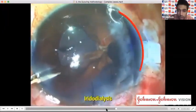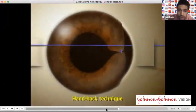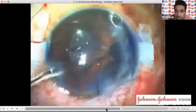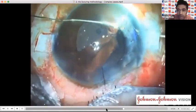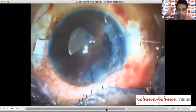iridodialysis repair. You also have a 5 clock hour iridodialysis. I'm using my glued scleral flap to do my handshake. I don't really need a ridge. I don't need a tunnel or anything like that. I'm using the base of that flap itself to actually do my handshake technique over here.